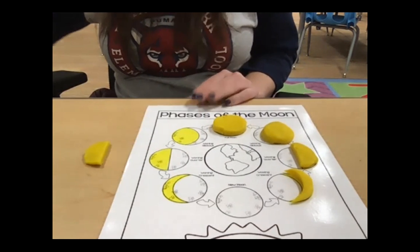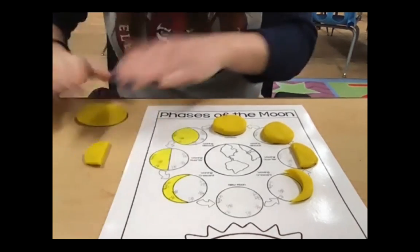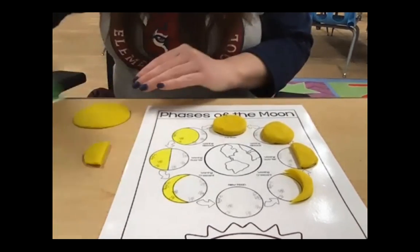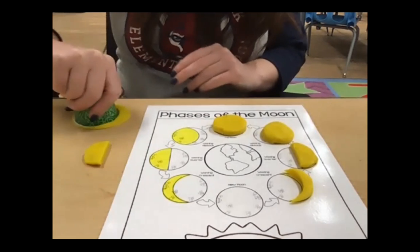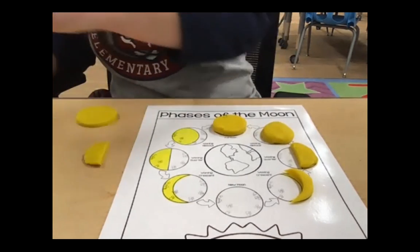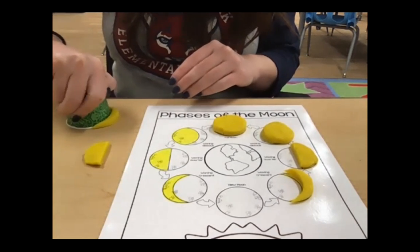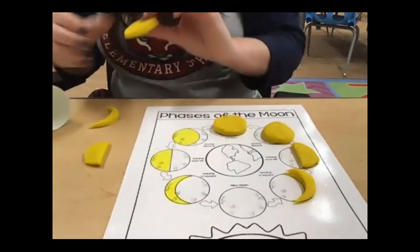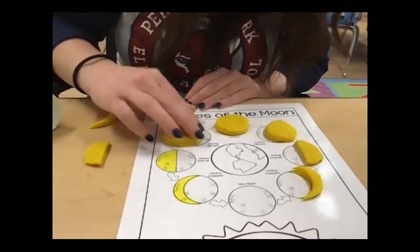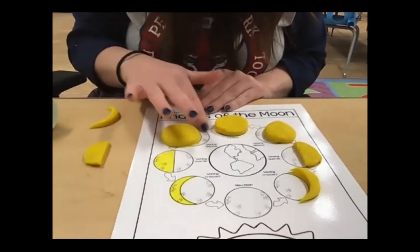There's my gibbous. Let me get a circle here. I'm going to kind of flatten. I don't have a nice neat circle, so I'm going to flatten this out and kind of make my circle first. And then make my gibbous. Ooh, it's a little bit bigger, but it still gets the idea. It's not a full moon, it's a gibbous.